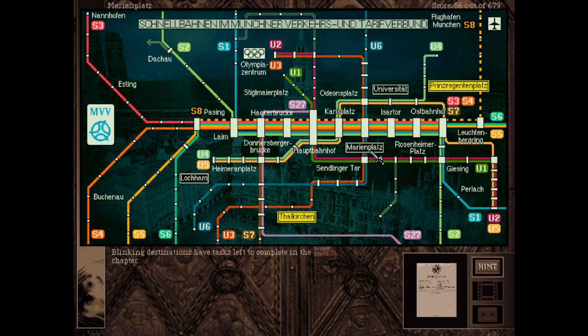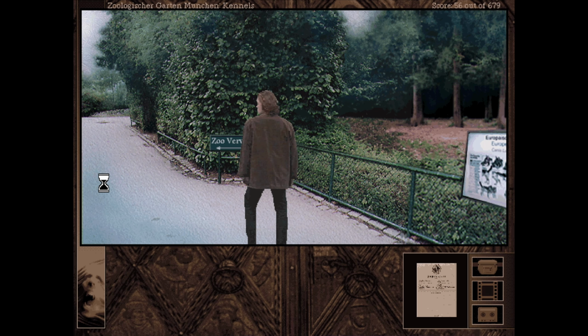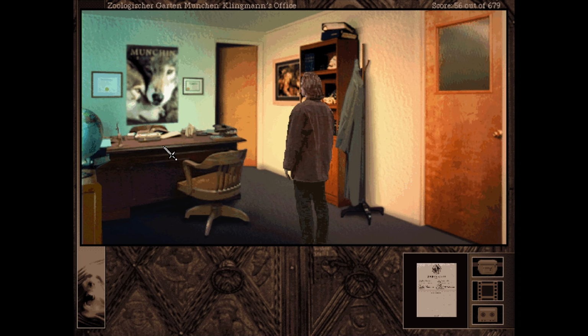Right, that's still flashing, so we're not done there. I would think there will be something to do at the zoo though, surely. I went to all this effort to splice that tape.